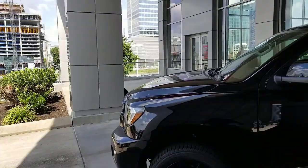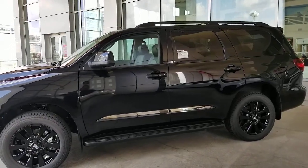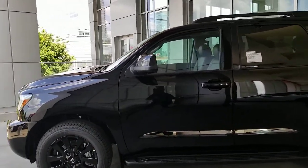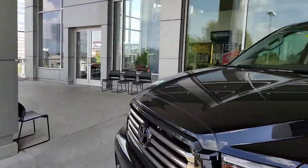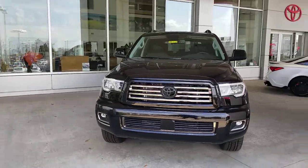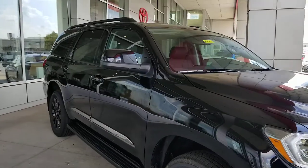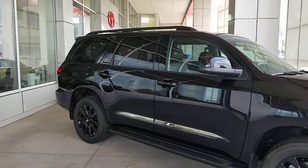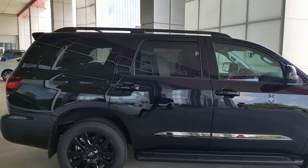I'm going to show you this 2021 Toyota Sequoia Nightshade Edition. Now, Nightshade is new for 2021. Obviously, the body style has not changed in a while on the Sequoia, but some things are different on this one. I'm going to give you a quick sneak peek here, and then go over the rest of it so you guys can relish in what this new Sequoia is.